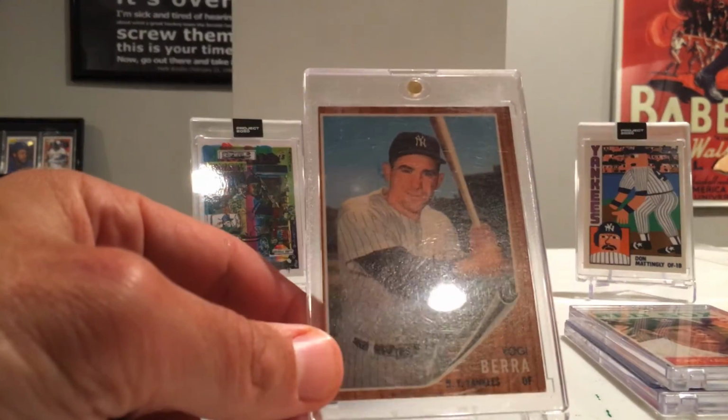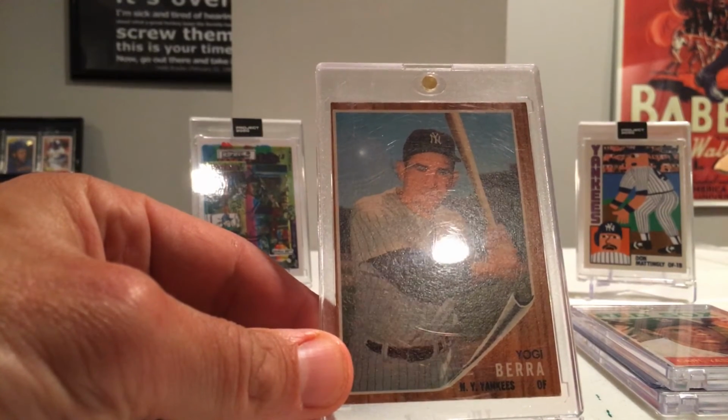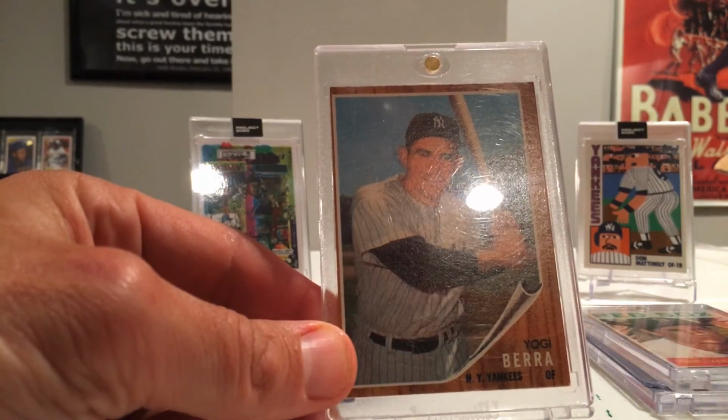And then one of my favorites all time, Yankee Yogi Berra, 1962 Topps. 10 World Series for Yogi Berra, so a pretty cool card.